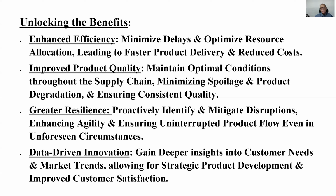Improved product quality: maintaining optimal conditions throughout the supply chain helps in minimizing spoilage and product degradation, which ensures consistent product quality, which leads to better customer or patient satisfaction and improves your brand value. Greater resilience: productivity identifies and mitigates disruption, enhancing agility and ensuring uninterrupted product flow even in unforeseen circumstances.